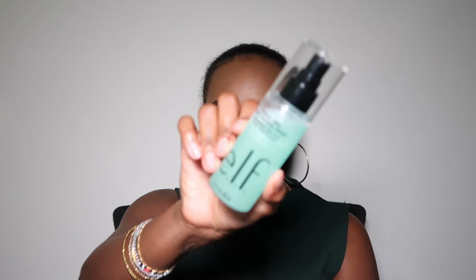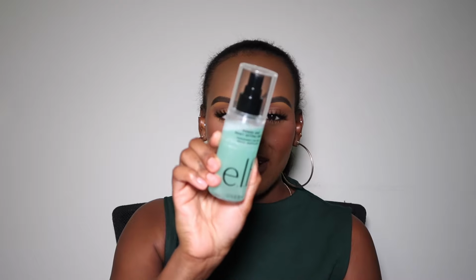So good. I love this setting spray. First of all, it's so cute. Do you see this color? It's such a beautiful, beautiful setting spray. And the mist is so fine. Like, look at that. Come on.